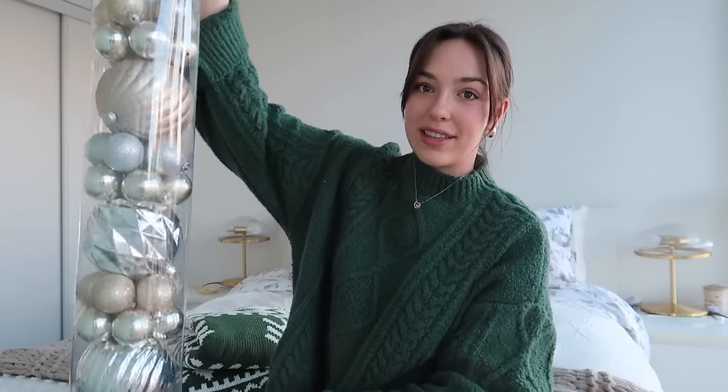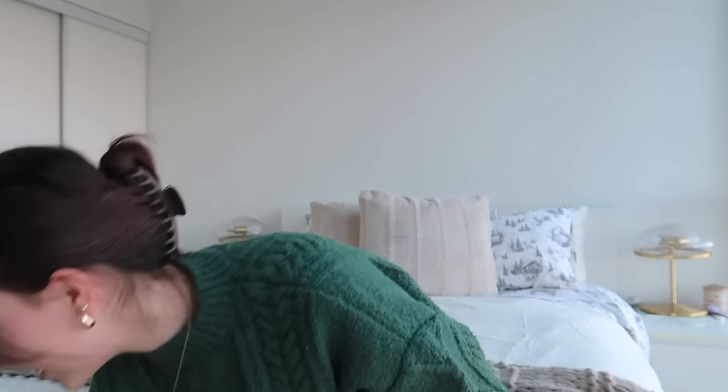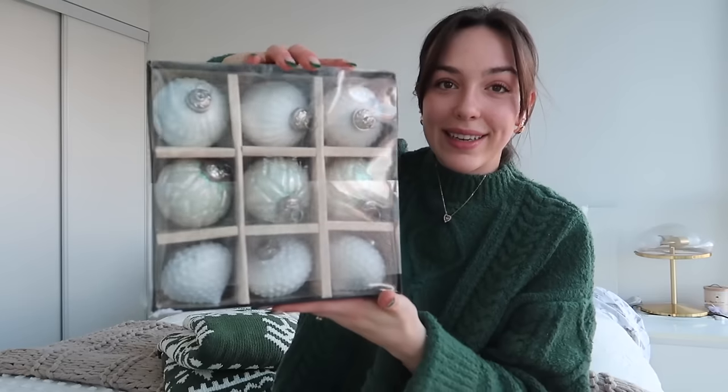First up is this giant tube of just some plastic ones. And then I also picked up a few glass ones that were so pretty. They're just white and kind of green glitter. Clearly my theme is very neutrals, like white, golds, and greens. But that is the whole haul.